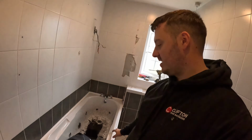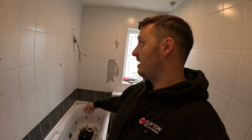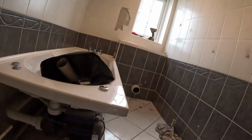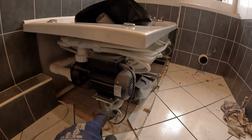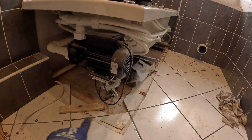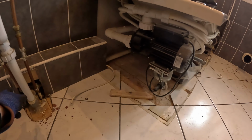Obviously, we've still got the bath to take out, but what I'm going to do is leave the bath in. When I'm knocking the tiles out above, they can fall into there, and then we're not getting rubbish underneath. Got a big ass motor under there, which is powering the jacuzzi bath. There's a cable here which goes under there and then disappears.